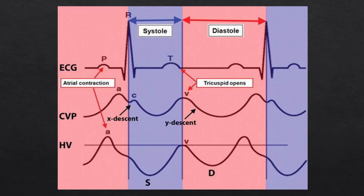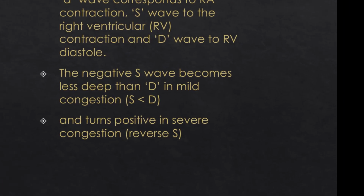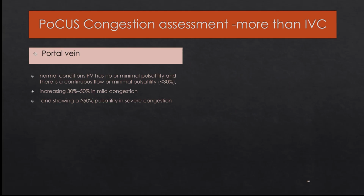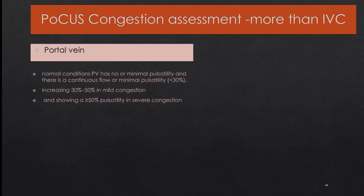As our patient becomes more congested and atrial pressures rise, the X descent gets blunted, and therefore the negative S wave becomes less deep than the D. In even worse congestion, the S wave can turn positive. Looking at portal vein assessment, we're going to look at pulsatility. In normal conditions, there's no or minimal pulsatility that increases to about 30 to 50% in mild congestion and more than 50% in severe congestion.